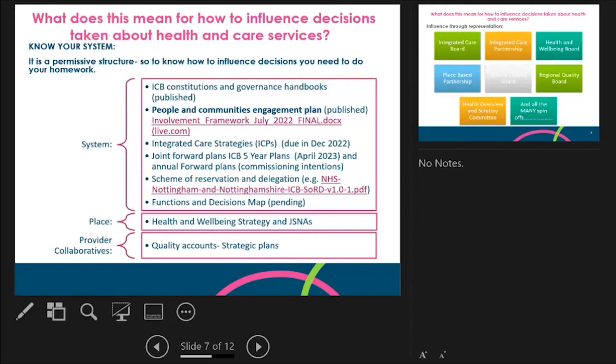So the first thing to look at is your integrated care board constitution and their governance handbook, and ask them the question as well: how are you assuring yourself that the views of people and communities are being considered when you're making your decisions? Because that's what they were supposed to set out. And if there isn't a Healthwatch representative on the integrated care board, who is taking the lead for that assurance role? So that would be your first piece of homework. Who's responsible, and how have they set out in their constitution they're going to do that?